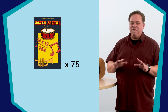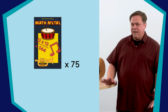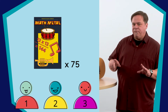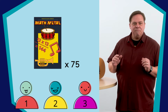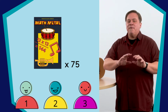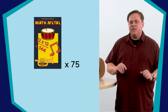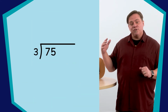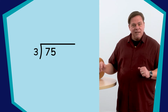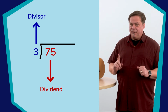Let's look at another problem. We had 75 posters printed for an upcoming show. Again, 3 of us are planning to put up the posters. How many posters will each person get? This time, I'm not going to draw my 3 people. Instead, I'm going to write those numbers to the right side of my partial quotient diagram. My dividend is 75, and my divisor is 3.